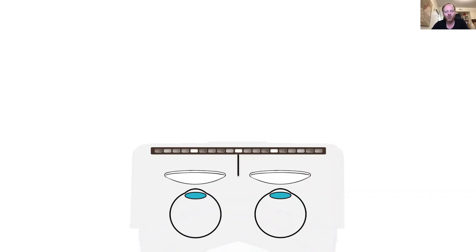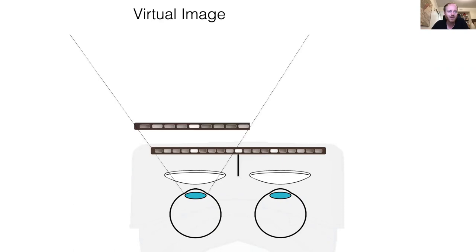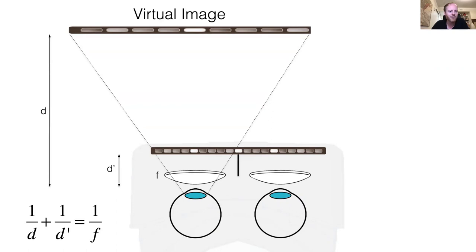Typical VR displays are based on this magnifier principle, which is basically trivial. You put a magnifying lens in front of a small display like your phone or another micro display. And what the magnifying lens does is it creates a magnified virtual image of this screen, and that is at a fixed distance. With a fixed focal length lens and a fixed distance between the micro display and the lens, you're going to create this virtual image at a fixed distance. And so what both eyes are looking at is a plane floating in front of you at some fixed distance. This is not like the real world.